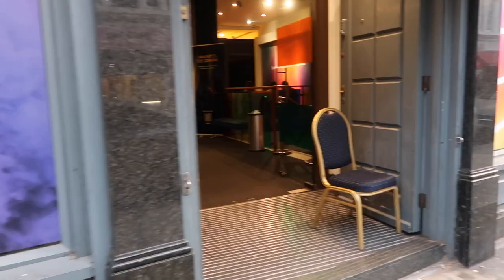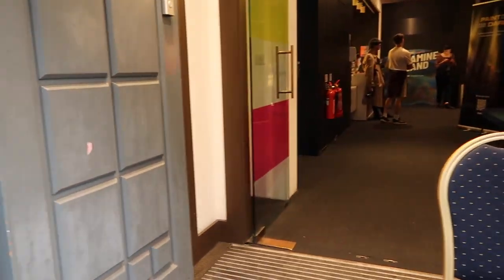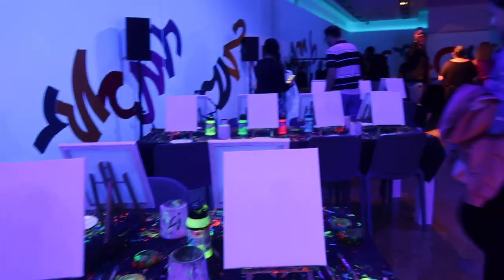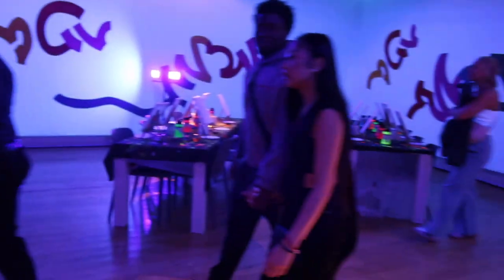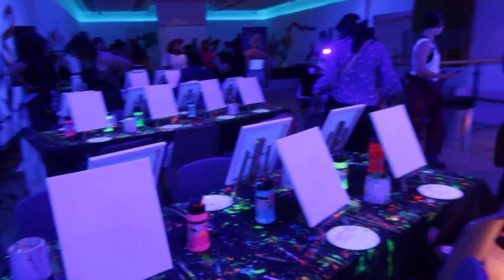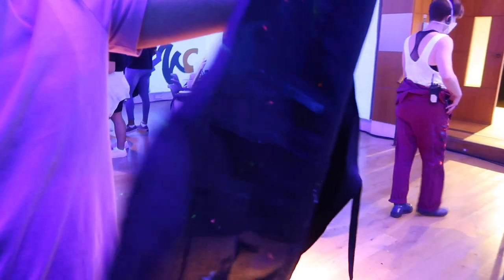Yep. Let's do it. Okay, so we're about to enter, but I don't actually know how much of this I'll be able to film, because obviously it's in the dark, so let's see. So we've just walked in, to grab an apron from the front. It's really cool. Oh, you got us an apron! Woohoo! Okay, but I'm not sure if that's already paint on it or it's just part of the design.